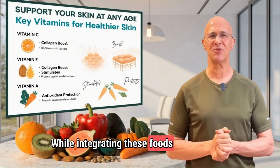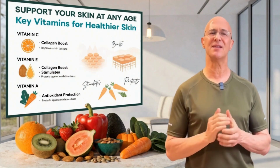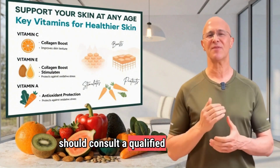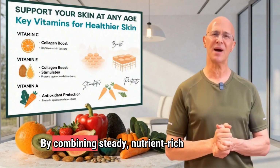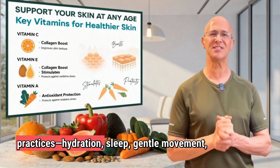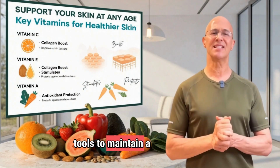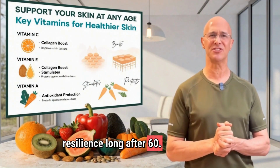While integrating these foods and habits is generally safe, it's important to remember that individual needs vary. Anyone with specific health concerns, conditions, or medications should consult a qualified professional to confirm that their nutrient intake is appropriate. By combining steady, nutrient-rich meals with supportive lifestyle practices, hydration, sleep, gentle movement, and stress management, you are giving your skin the tools to maintain a natural glow, elasticity, and resilience long after 60.